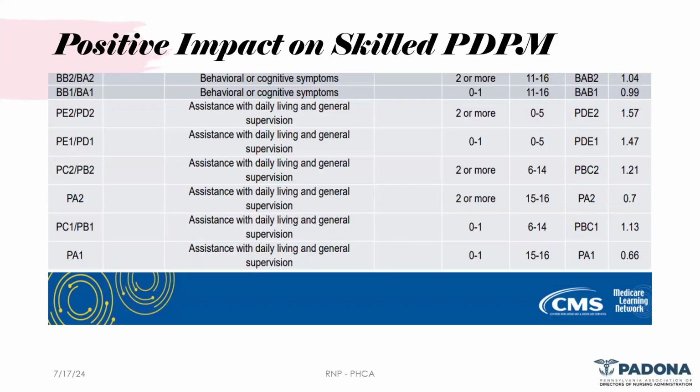So this is again right from CMS with the PDPM. So what you're looking at is, and if you go to the right of the screen, you're going to see two or more. Looks a lot like what we just saw under CMI. I have two or more restorative programs. It's going to make a difference in my CMI. If I have not enough, I don't have the two restorative programs, it's going to keep it at, if I was at 0.99 and then I added two restorative nursing programs, it's going to bring that up to 1.04 under the nursing component. It makes a difference.